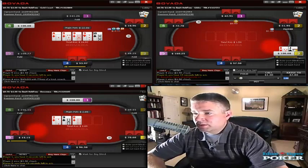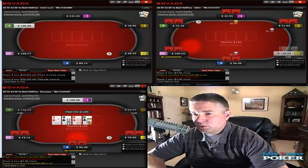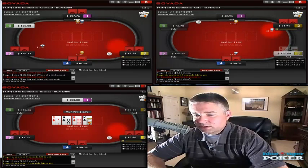Don't have any reads on anybody yet. Like I said, just turned it on, and it's only been in just a couple minutes. It looks like there is some loose people at the table, so that's a good thing. But it appears that there are a few short stackers on all 3 of our tables. So we're just going to have to make sure we pick our spots against those short stackers.